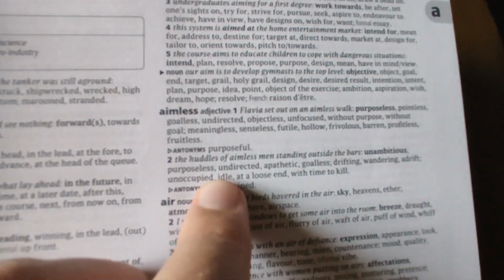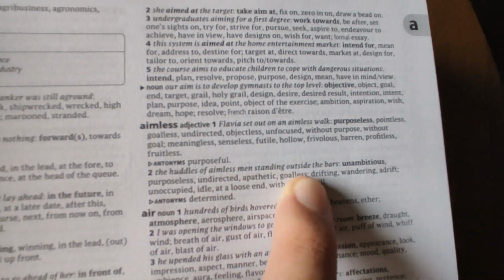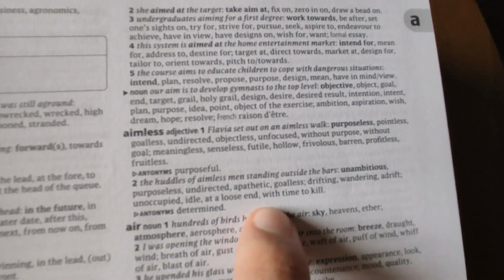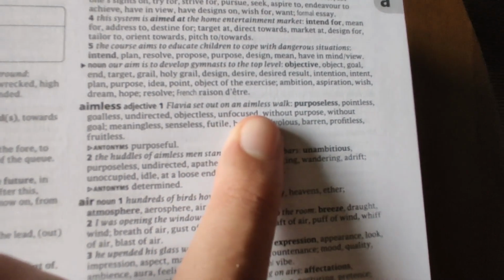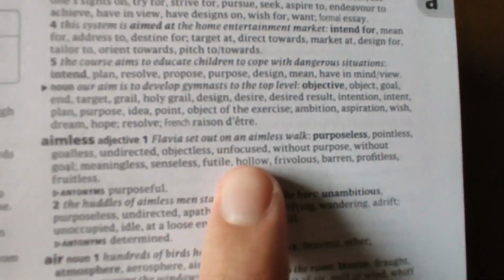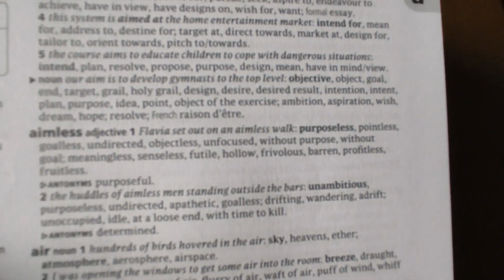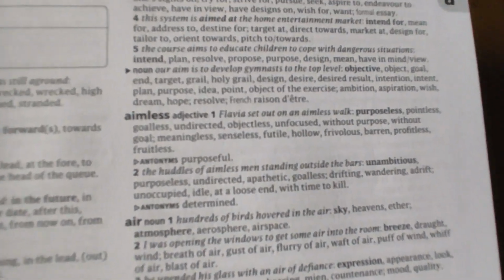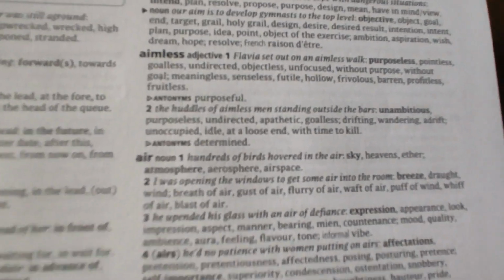The huddles of aimless men standing outside the bars. Unambitious, purposeless, undirected. So they have examples there, and the examples put the word into context, so that you can read them and say, okay, that's what they mean by it. And pretty much every single one has an example.